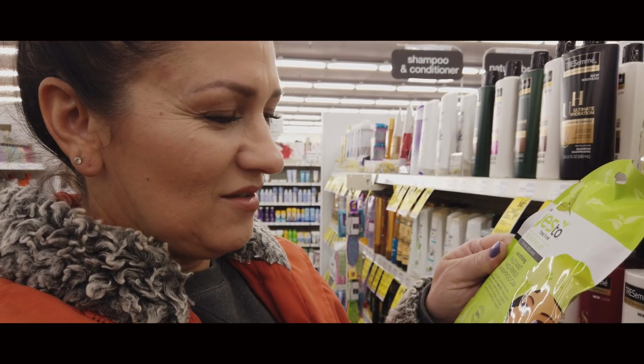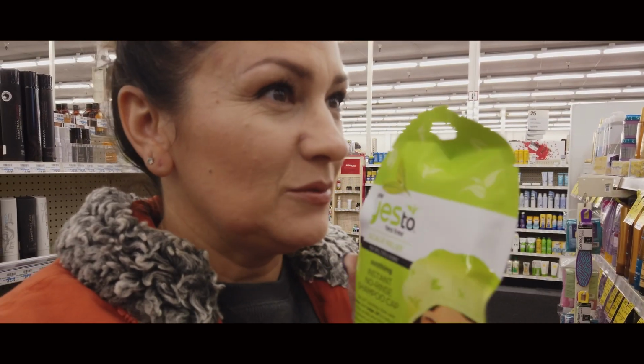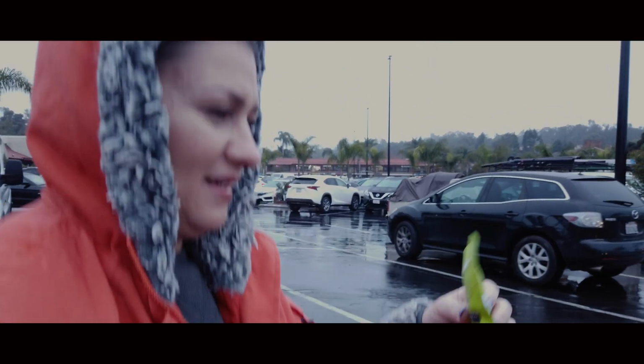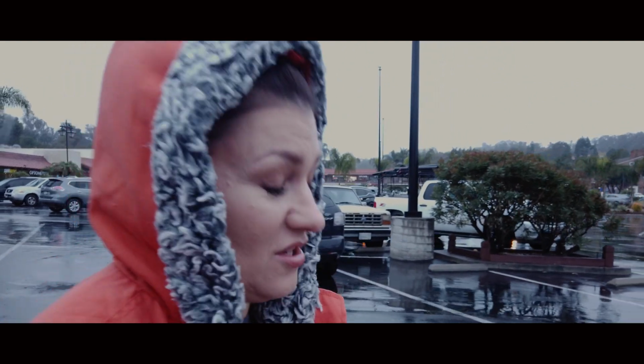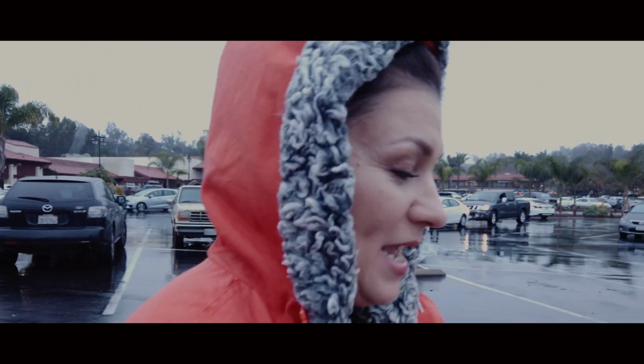Okay, let's try it out. Tea tree and sage oil to help soothe the itchy scalp. We are on our way to do that. Really excited about this. So I'm curious. I don't even have my glasses on, so I can't read the directions here, but we will go home and try it out.